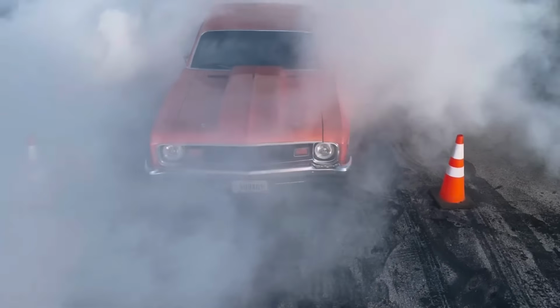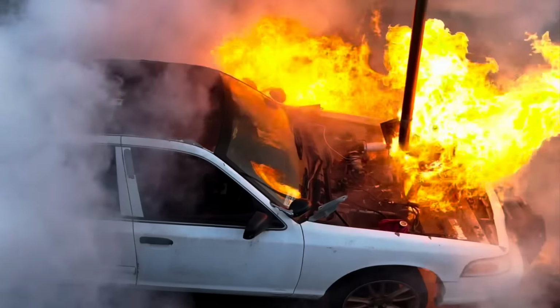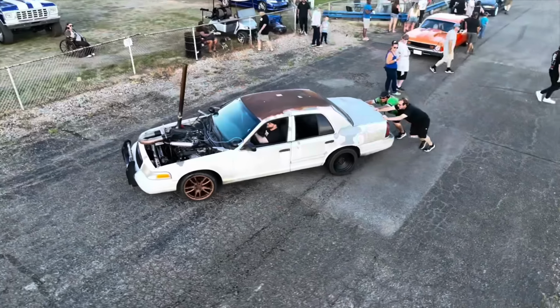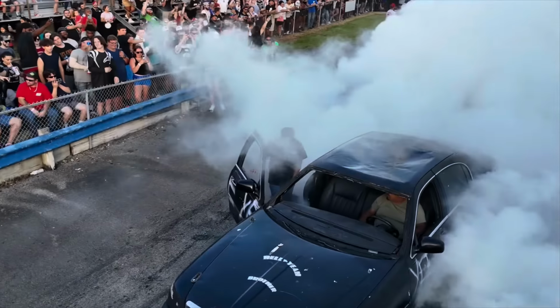Just before sunset, it was time to start the burnout contest, and things got a little bit heated. Most of the people entering the burnout contest will do anything it takes to win, and the crowd is in charge of judging the contestants.